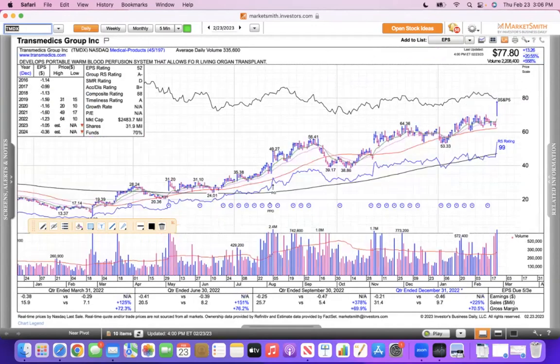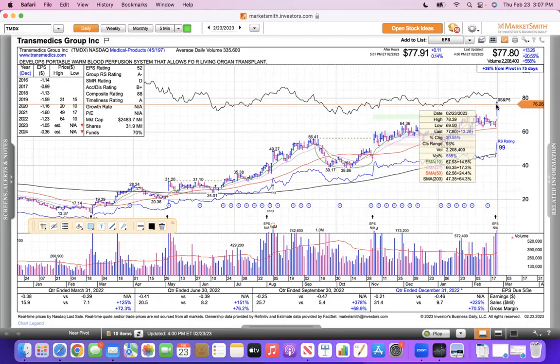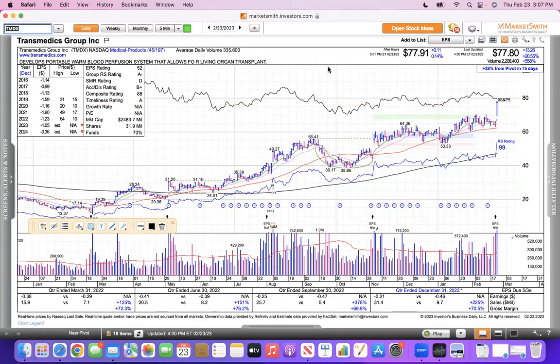Can't go a day without meds and drugs. TMDX. This one popped on earnings today. It's just got tremendous growth. What can you say? When a stock makes new highs with this kind of volume, 20%, you just cannot ignore that type of a move. And it closed near the highs of the day. 93% of the daily range. So that one looked good.